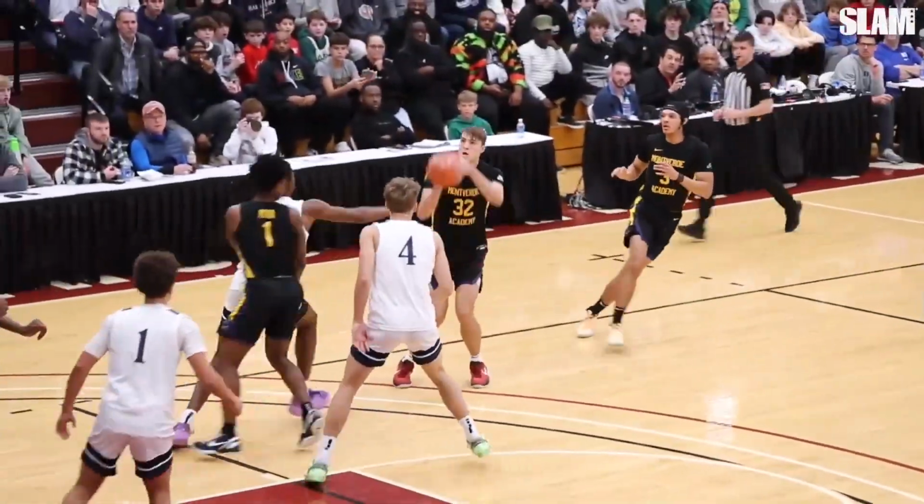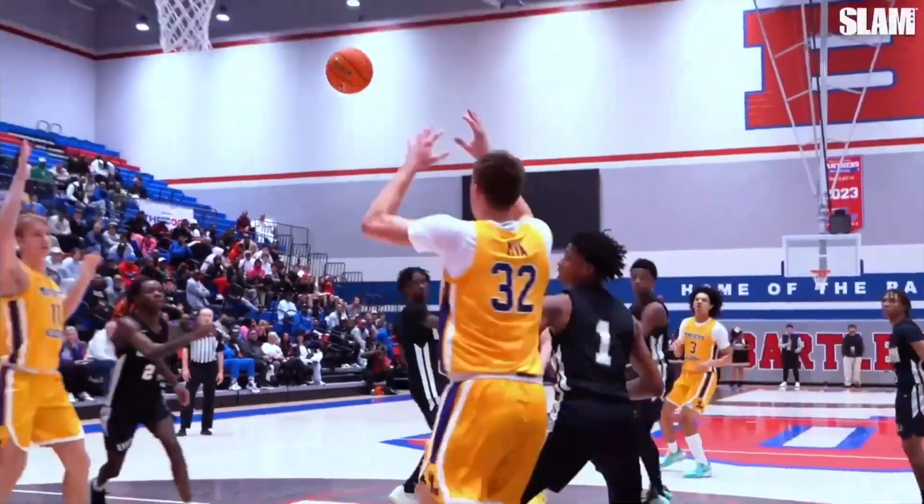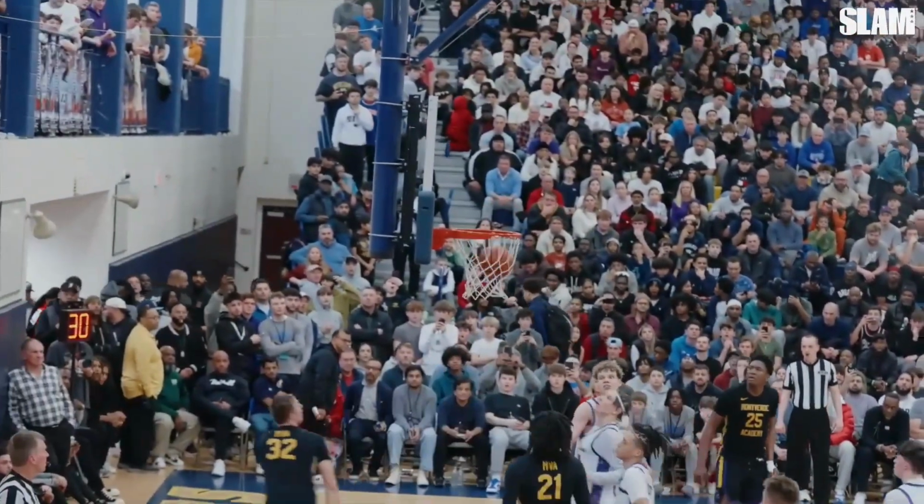He likes to work in the middle of the floor. He doesn't really drive baseline too terrifically, but he's also a sneaky athletic individual. Him obviously being at 6'9" provides him with a lot of height. He also has a pretty girthy build, so it's not as though he has to gain a significant amount of weight even going into college.